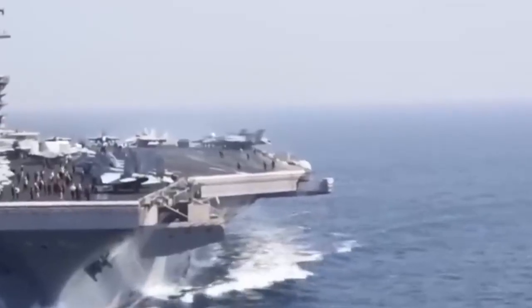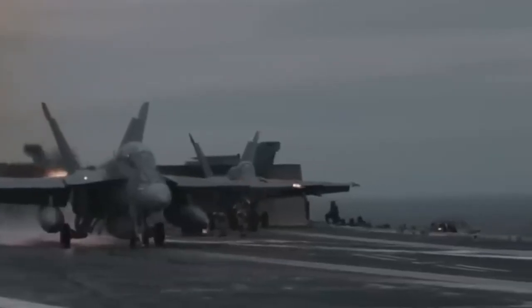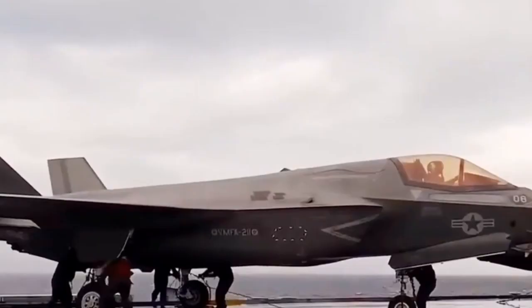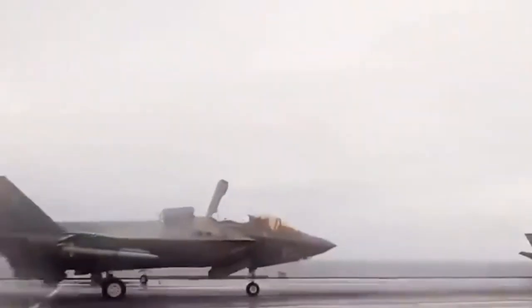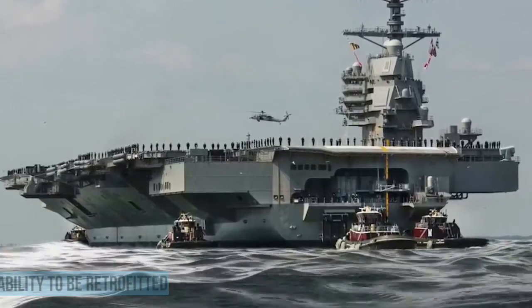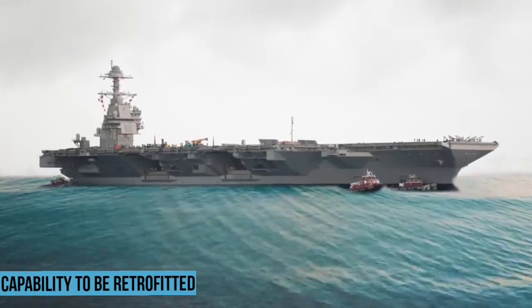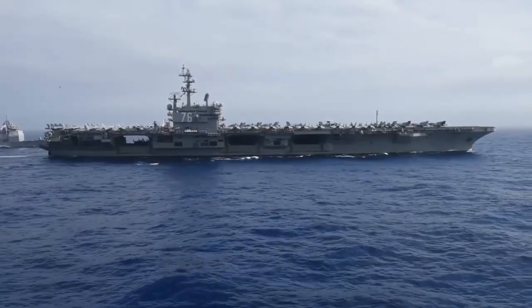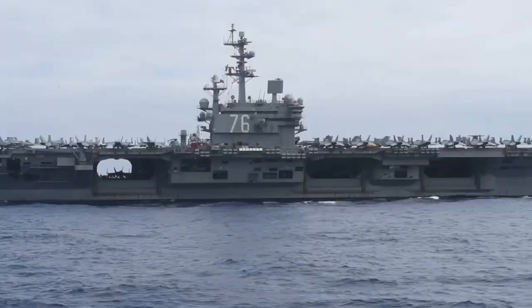One of the main advantages of the AAG system is its ability to handle a larger number of aircraft landing and launching operations. The AAG system is also more reliable and requires less maintenance than the previous arresting gear system, which translates to a more efficient and effective aircraft launch and recovery system. Additionally, the AAG system has been designed with the capability to be retrofitted onto the existing Nimitz-class carriers, which would provide a significant upgrade to the launch and recovery system on these ships.